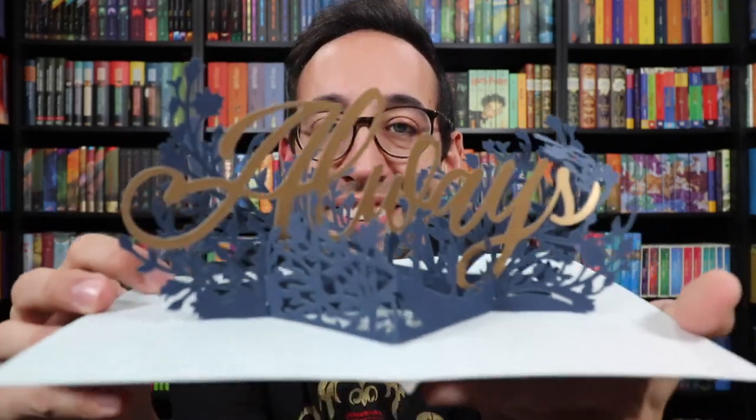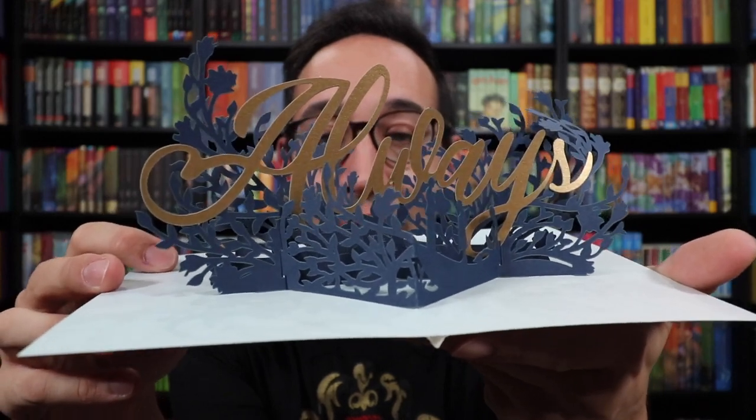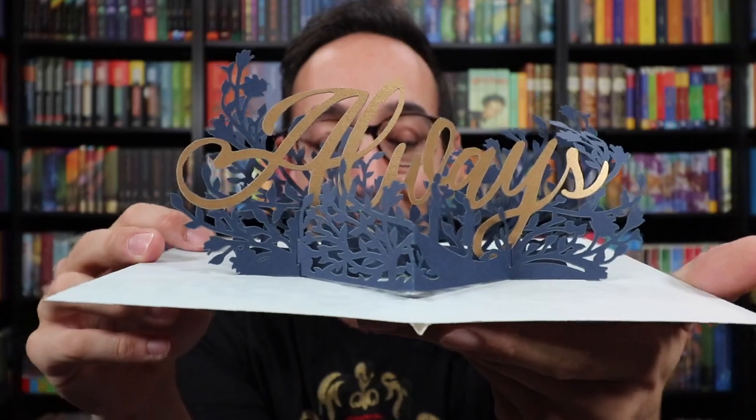And then when you open it up, isn't that nuts? It says always in gold and it's surrounded by branches and flowers and just absolutely beautiful. So love this. I love them all. You're gonna hear me say love this for all of them, so just be prepared. Let's see, we'll do this one next.